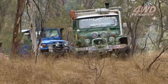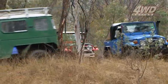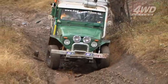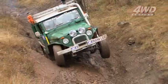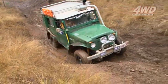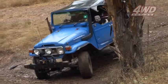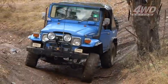The old 40 Series Toyota is probably the most iconic four-wheel drive in Australia. And I guess the reason it is because even though we had Jeeps and we had Land Rovers before Toyota came along, it was the Toyotas that really convinced people in the outback that they needed a four-wheel drive. Up until then, four-wheel drives just weren't either reliable enough or comfortable enough to perform decent long-distance trips. Then along comes those early Toyotas and they persuaded everybody that you could be reasonably reliable and reasonably comfortable.